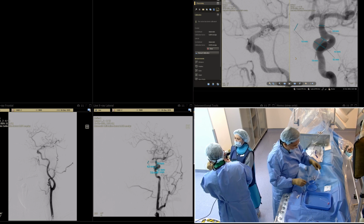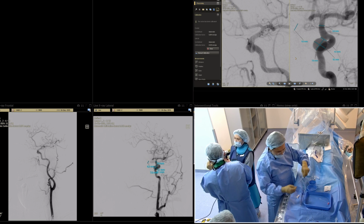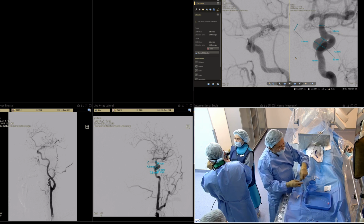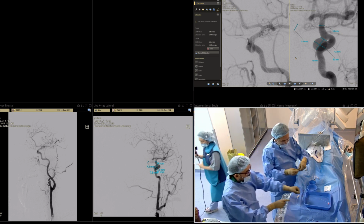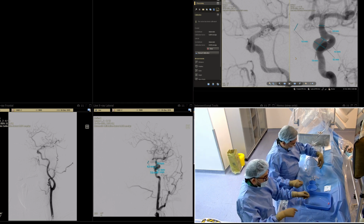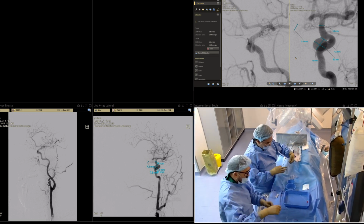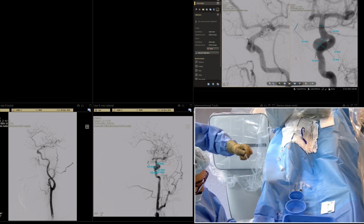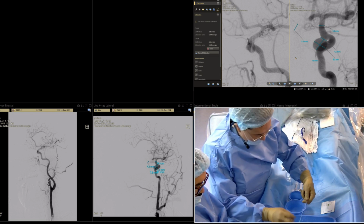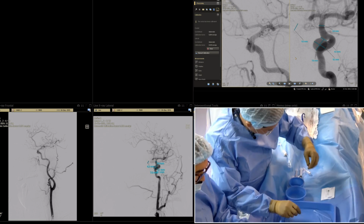It's a single lumen Eclipse balloon. Because of not so complex anatomy, it's possible to use a single lumen balloon. It's like a Hyperglide balloon from Medtronic, Covidien EV3.